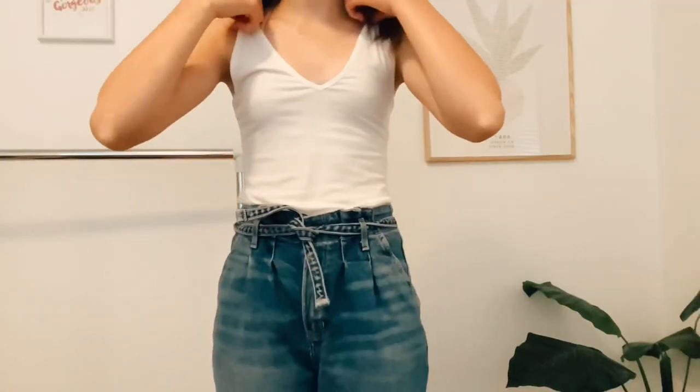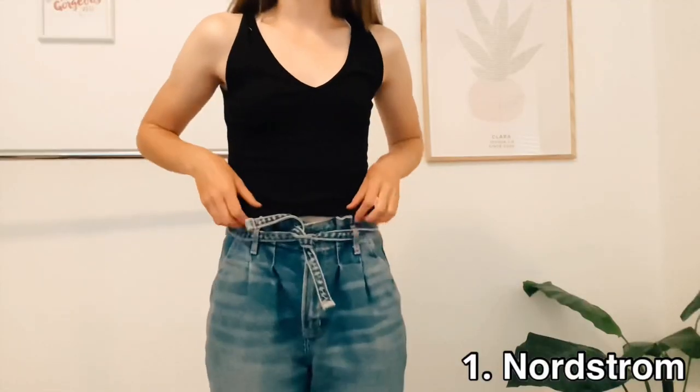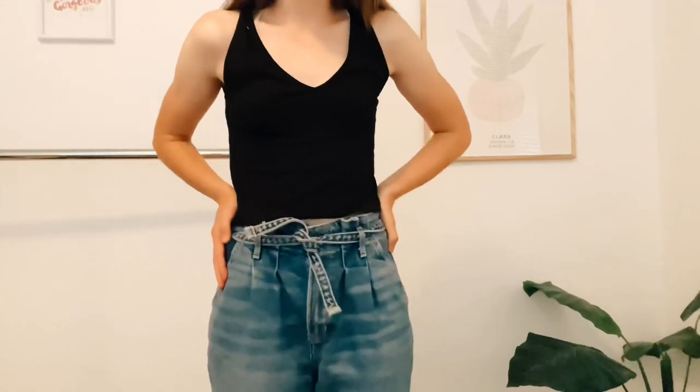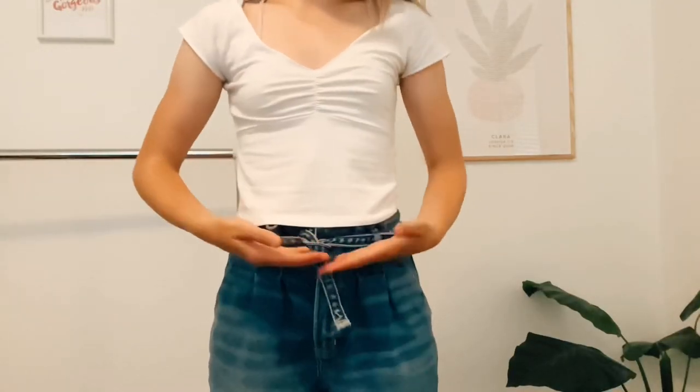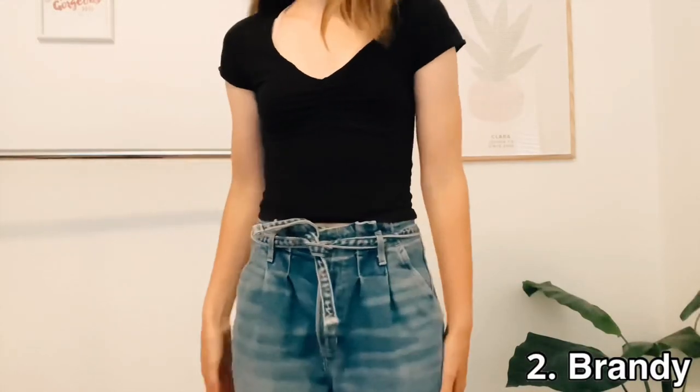For my black and white tanks, I got both of them from Nordstrom. I love these ones because they fit as a nice length and they're not too short. And for my black and white tees, I got both of these from Brandy. I love Brandy's tees. They also fit at a pretty nice length.